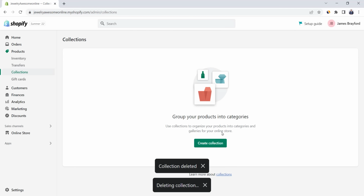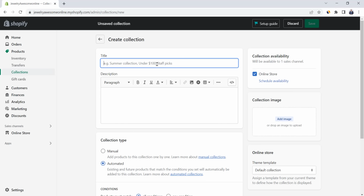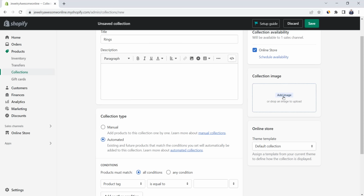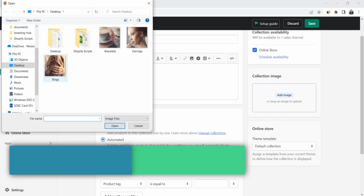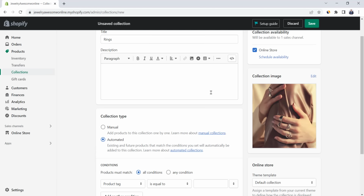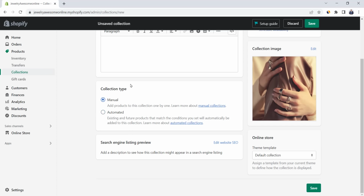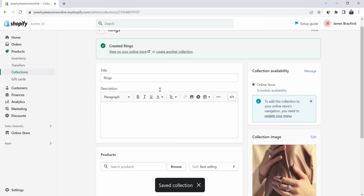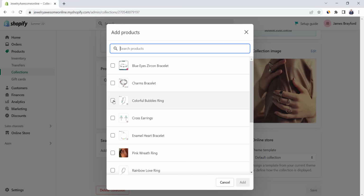So click on Create Collection to start creating a new collection. So we can give it a title. In my case, I'm just gonna name it Rings. Then I also want to add an image for this collection. You can use free websites like pexels.com to get nice images. And then for collection type, I'm gonna click on Manual because we're gonna be manually adding products to this collection. Click on Save. Now go down, click on Browse, and choose the products which has rings.